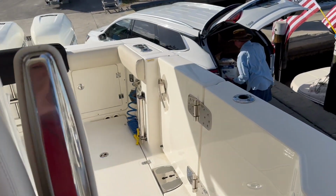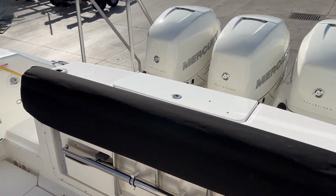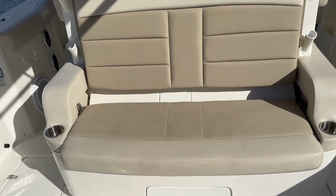The boat's going to be listed at $614,915.